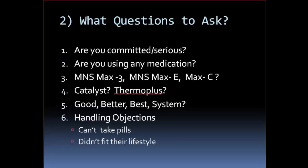Awesome. Now, Renee, you've had some people that just can't take pills. I know that issue came up just recently, and we have a solution for that at AdvoCare. And what is that, Renee? Well, now we've got the Slim product out.